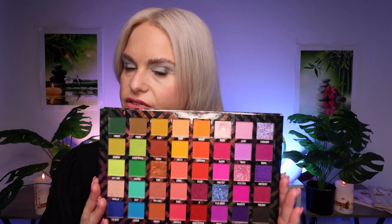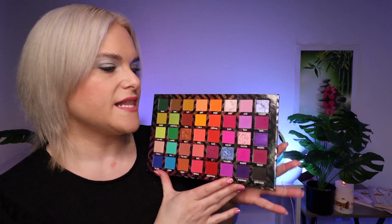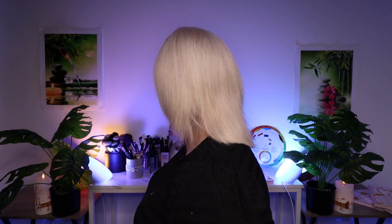All right. Now, this palette has a range of different colours. And I always like to get this out when I'm doing a colour match. All right, so just look at me. Pop it there. So you have obviously mattes, you have shimmers and glitters and different things like that, okay?